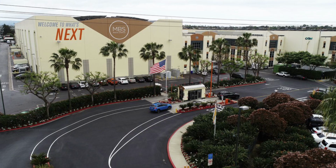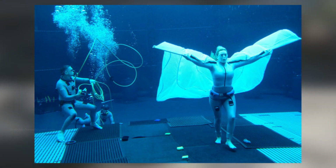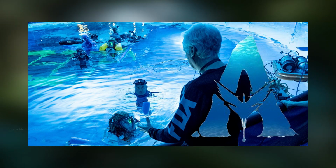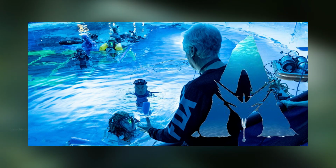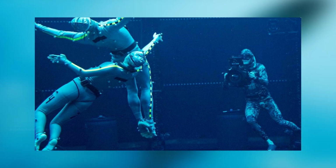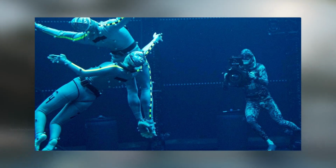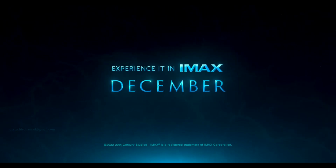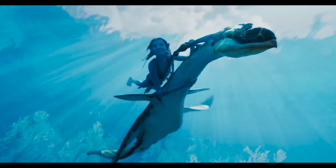There was an enormous tank constructed at the Manhattan Beach studios. The tank could hold enough water to allow the filmmaker to replicate real-world oceanic conditions. Standing 120 feet long, 60 feet wide, and 30 feet deep and holding more than 250,000 gallons of water, the massive tank functioned as the film's underwater volume. Avatar 2 was shot using specialized underwater cinematographic methodologies.